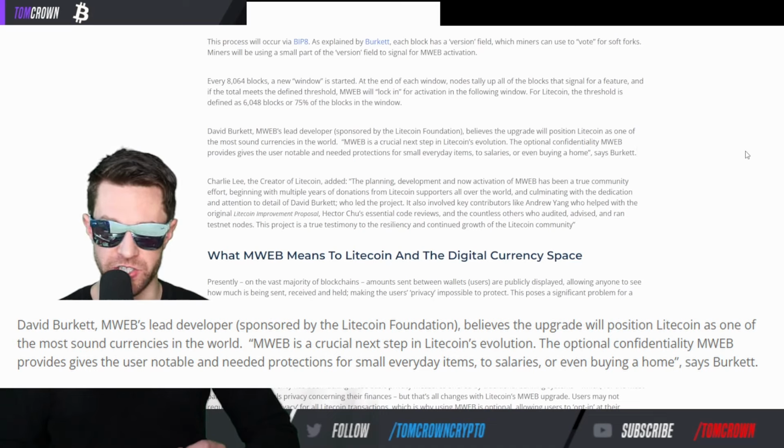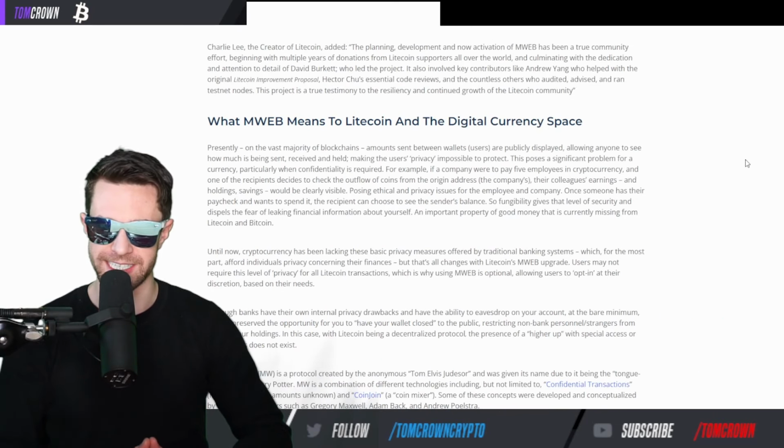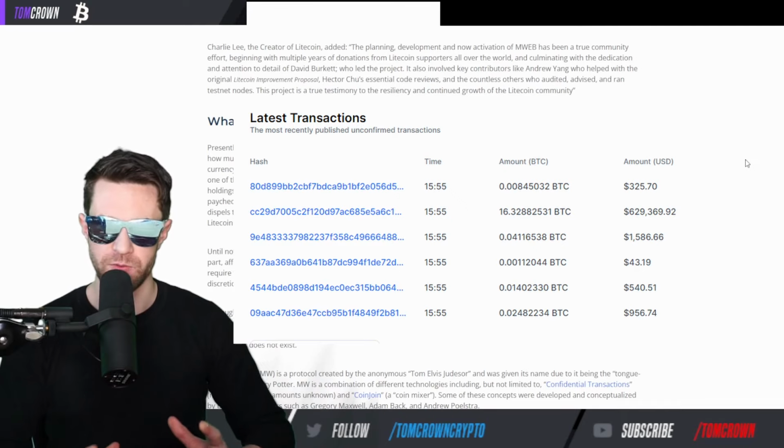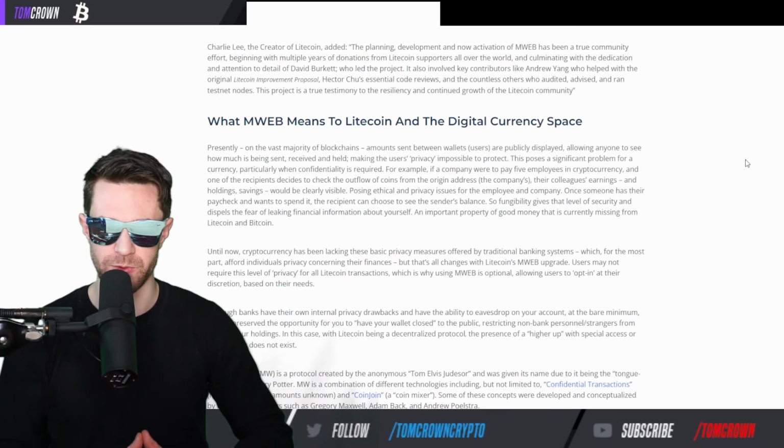The optional confidentiality MWEB provides gives the user notable and needed protections for small everyday items, to salaries, or even buying a home. In general, on blockchains, when transactions are sent and received, everyone is able to look and verify these transactions on a block explorer. This allows anyone to see how much is being sent, received, or held by any wallet, making the user's privacy almost impossible to protect and deemed a pseudo-anonymous chain by Satoshi himself.